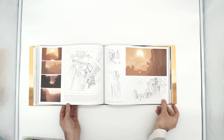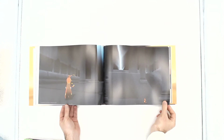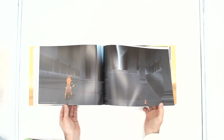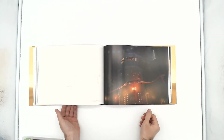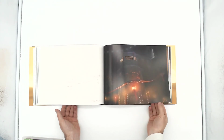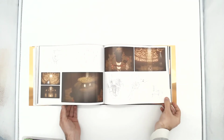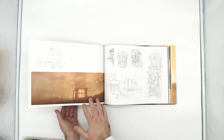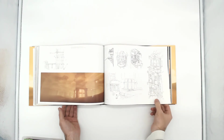It's a very dynamic view here. It's interesting to see the scale of this concept character. I believe this character did end up in a prototype of the game, so they were using it for a while there. And this is another nicely rendered. There's so much detail that they put in.